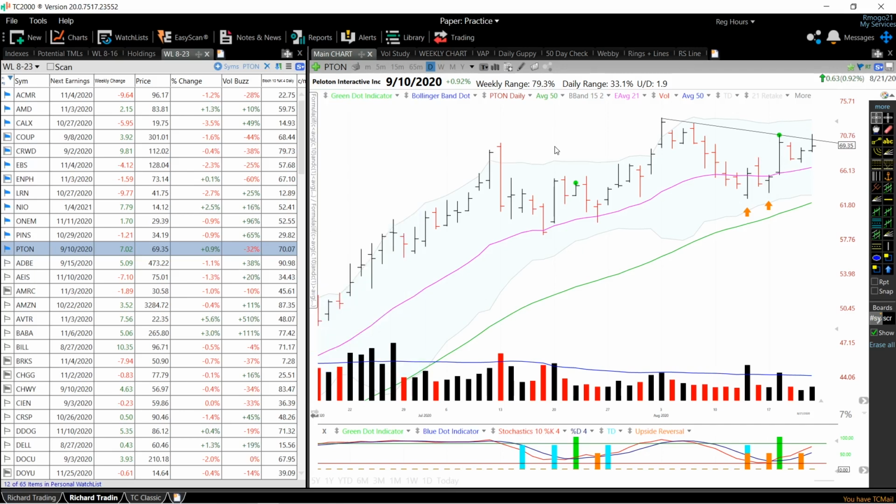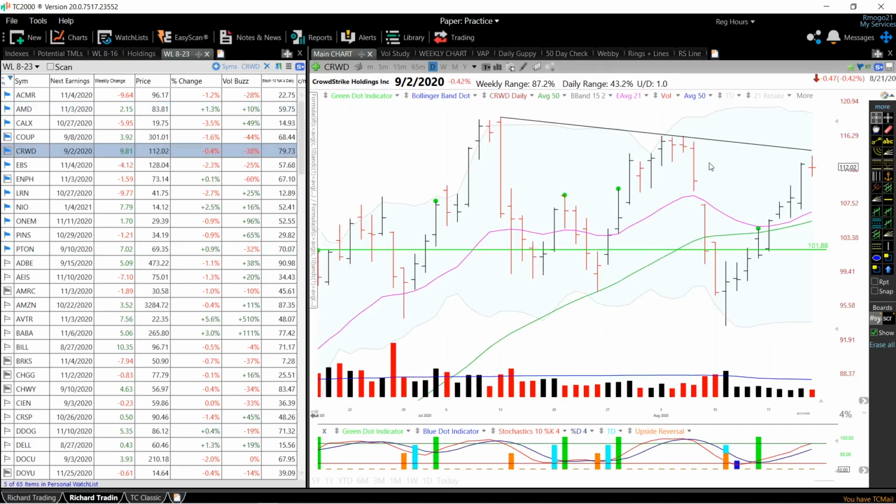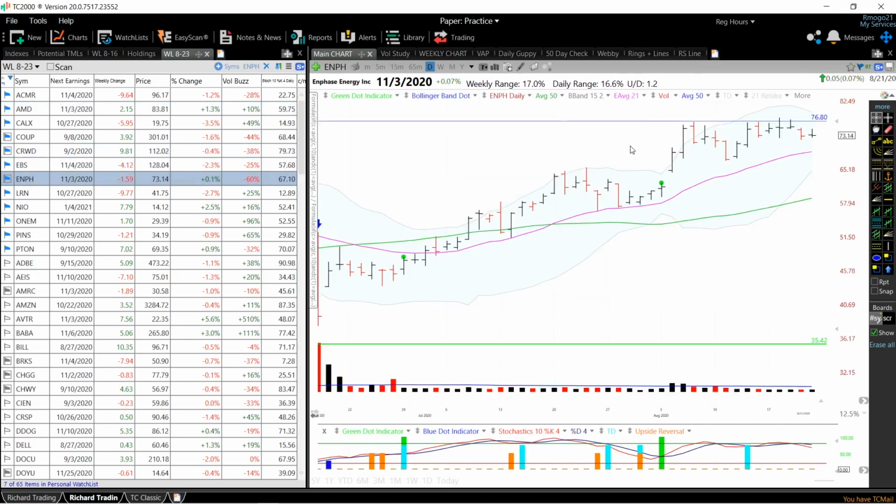So that's my plan for Peloton, and overall my top 3 setups are AMD for an add-on buy if it breaks into new all-time highs, CrowdStrike for an add-on if it breaks this double bottom pivot, and also ENPH and the other solar names if they break this kind of sideways consolidation.